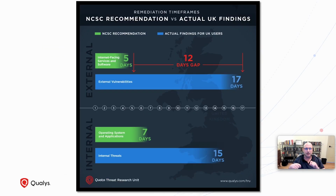And if I go to the next slide, you'll see the green bar is the recommendation. So the NCSC says 5 days. If you have any internet-facing devices, make sure they're patched after 5 days. Okay. For other devices, operating system, and application, 7 days is what they highly recommend.